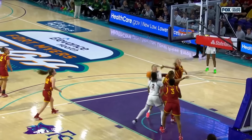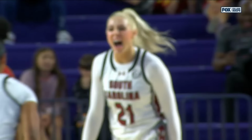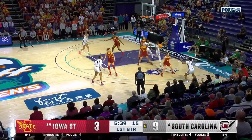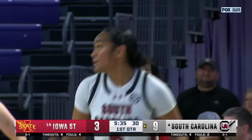Is on point. They got it up, and Chloe Kitts has been a great start to the game for her. Pow-pow, fired up. Good response from the Gamecocks here to start this one. Deep three, and it goes for Pow-pow.